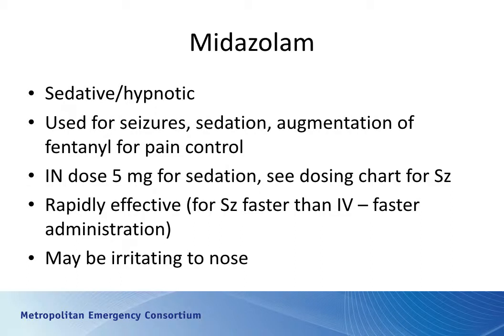Midazolam we use, and it's a sedative hypnotic. We use it for sedation, and we use it to terminate seizures. And in the past, we've used it to augment pain control, although we're moving to ketamine for that purpose. Midazolam dose for adults is 5 milligrams intranasally, and then we have our dosing chart that's too large to discuss item by item for seizure patients, and that we discussed earlier a couple months ago as part of our discussion on Midazolam.